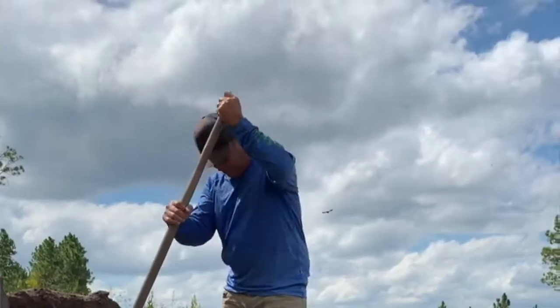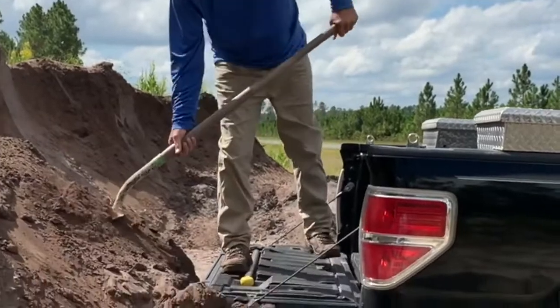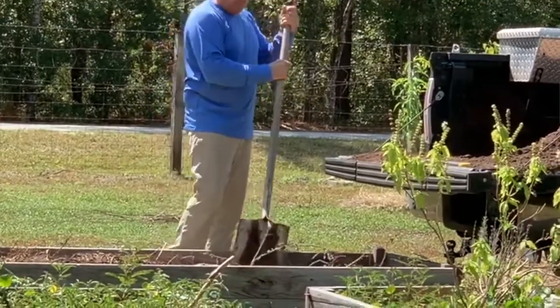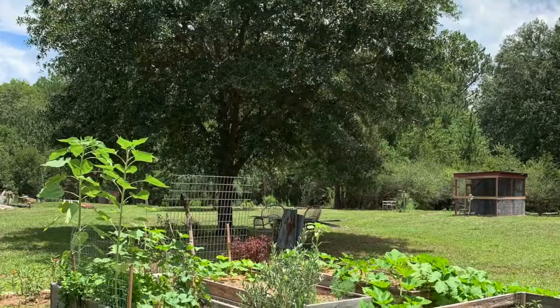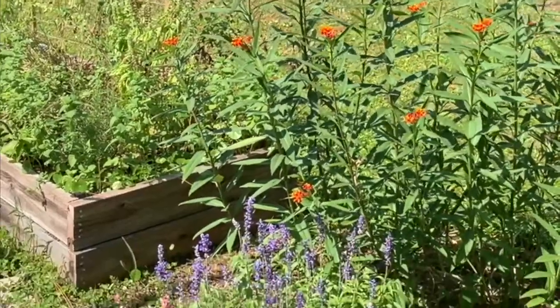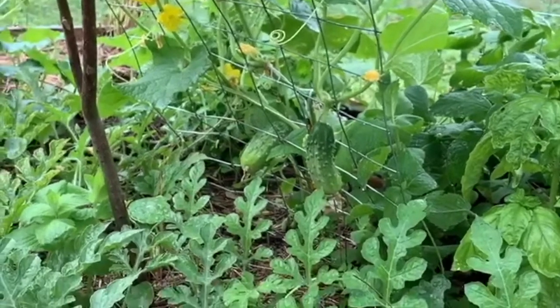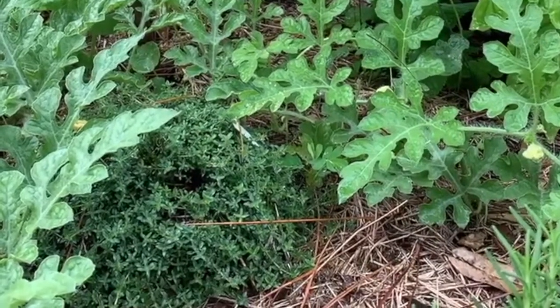So, and my husband, being just the great partner and friend that he is, was like, let's stop the production around the house and let's get you some raised beds. Successes. I'll take it.